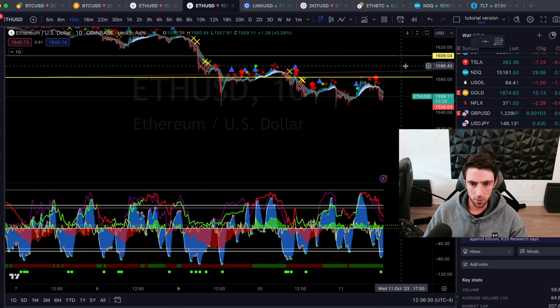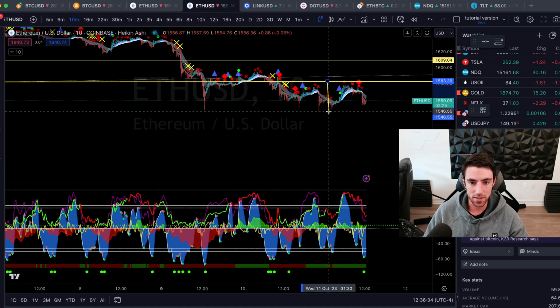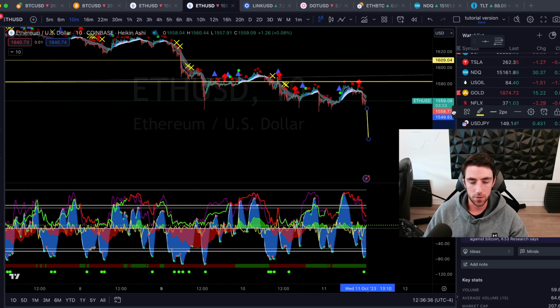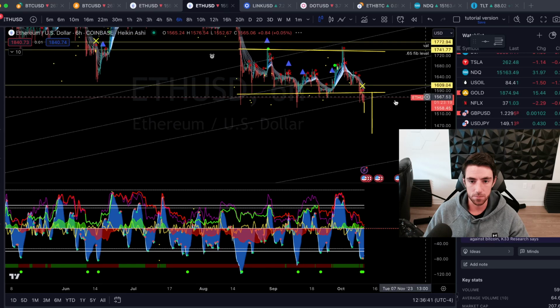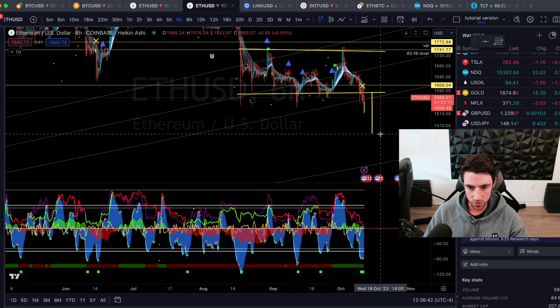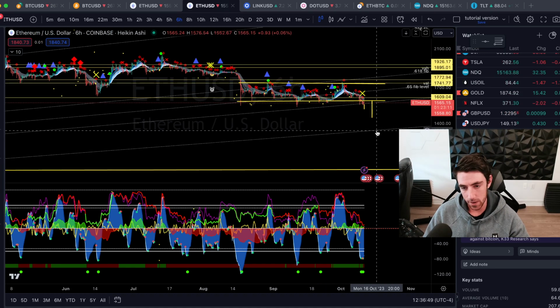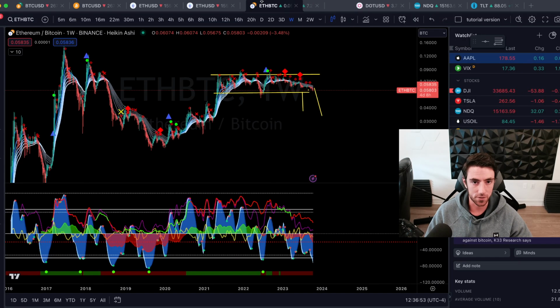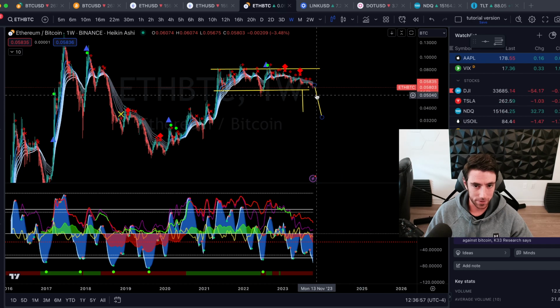But if you do lose the channel we're ranging in right now, your next technical place is going to be around 1513 right there. And then if you lose this, the larger technical target is going to be at 1442. So that's what we've got to look at if you break down from this area. And then that spiral line is going to be big, around 1,300. 1,300 is where I would potentially be looking to start DCAing into ETH rather than Bitcoin. So we'll keep an eye on that.